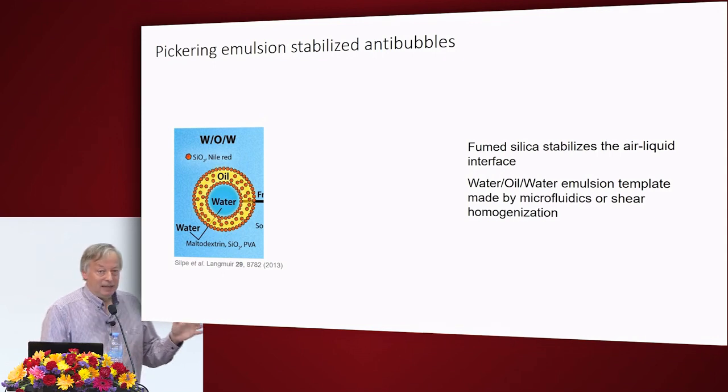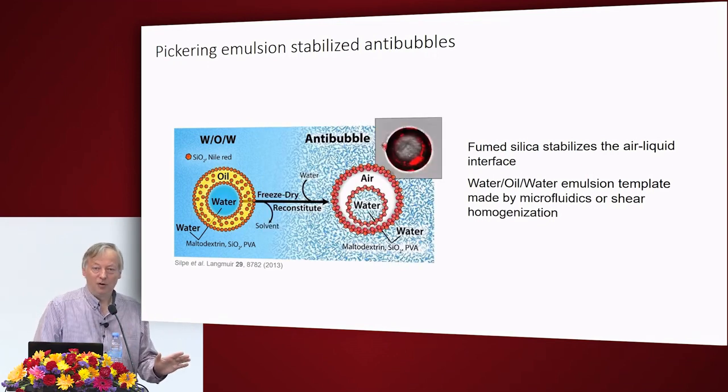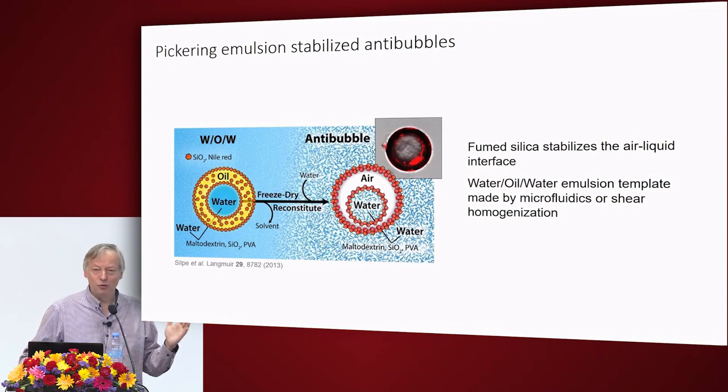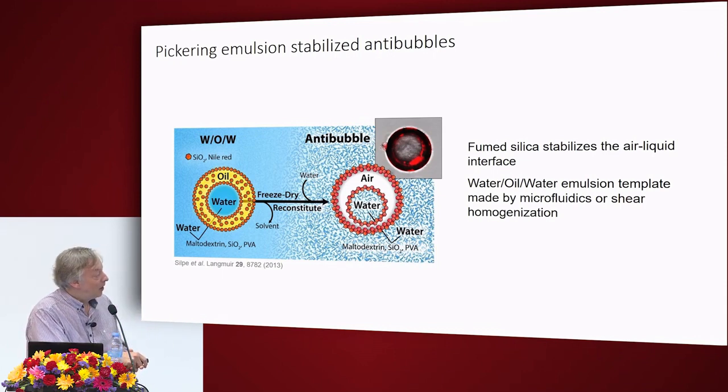Now there's no air here yet, and this is where the real magic happens. You can freeze dry this whole thing, you can release the oil, and then you can put it back in water. You can put it on your shelf for months. You put it back in water, and it will actually bring the water inside in the core here. So this way, and this is absolutely stable. It's really amazing. And this thing here is now our anti-bubble.